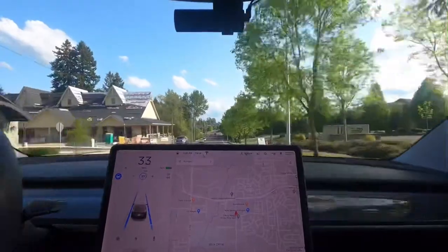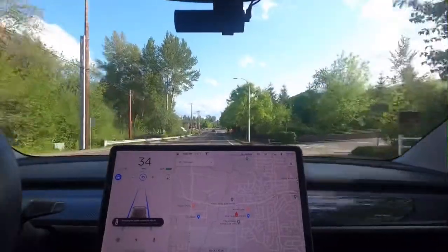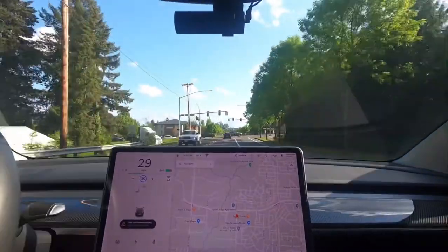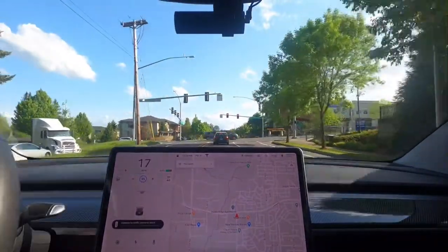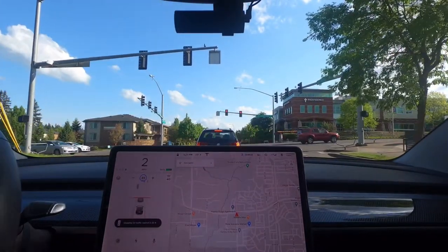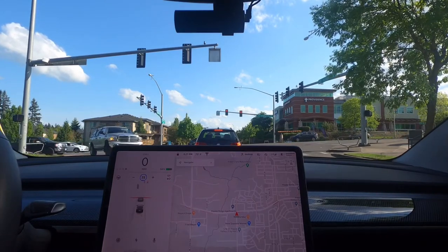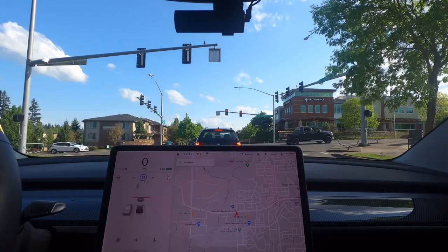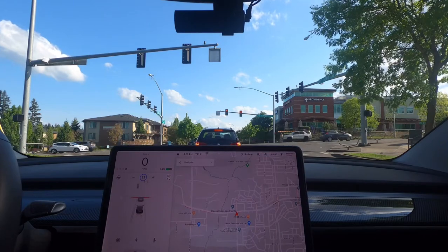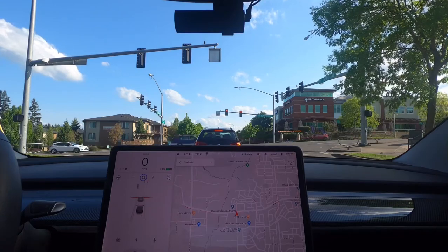Got a couple of lights up here. We'll see how it does. Actually pretty gradual too, so it was mainly the stop signs that I recall being more kind of aggressive braking. Stop lights actually did pretty well in the previous version, so yeah, I think overall some improvements. I'm gonna end up doing a few more tests, but so far it seems much improved.